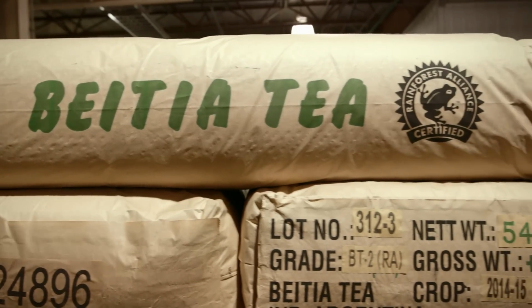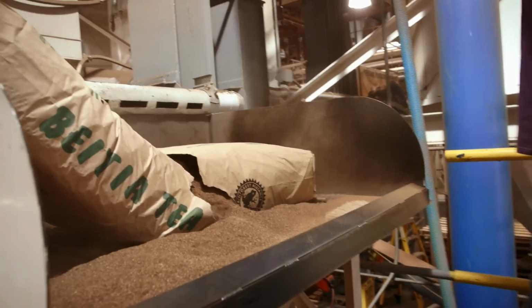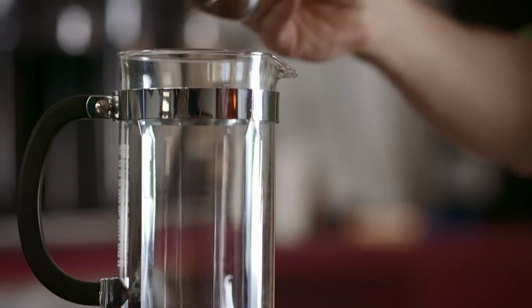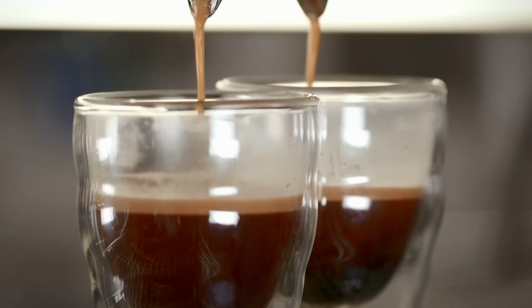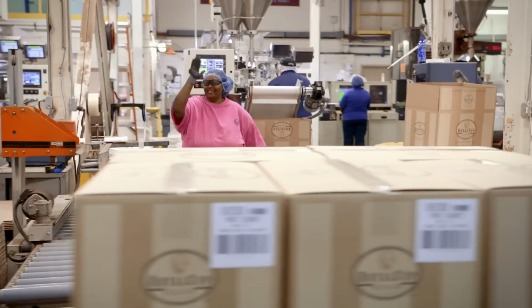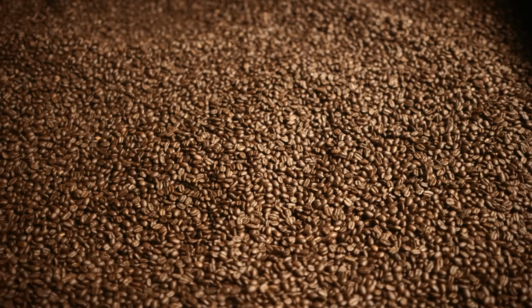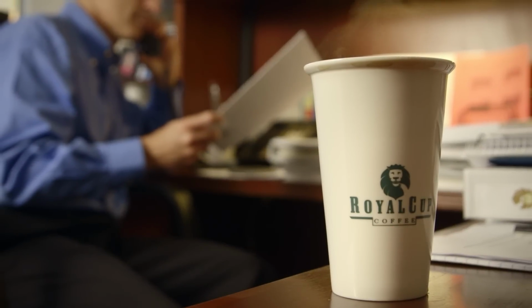For our tea, we have 4 teas that are blended to create unique taste profiles. Our coffee and tea are packaged and shipped to everyone from your favorite family diner to some of the largest restaurant chains and some of the finest hotels and resorts in the world. This plant and the people who make it happen are the sum of over 100 years of coffee innovation and industry-leading coffee production. We've been the leaders for a long time, and we intend to keep it that way.